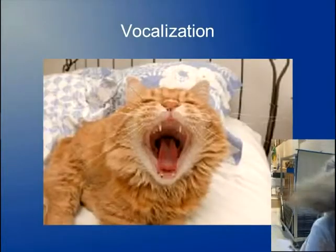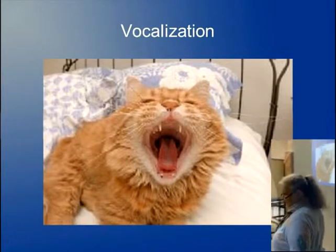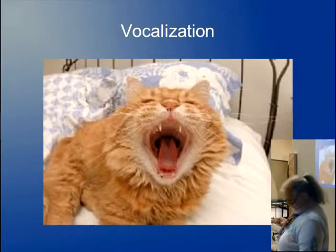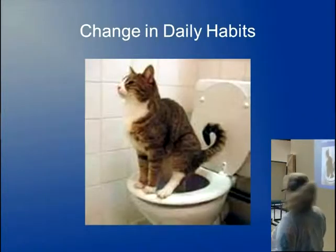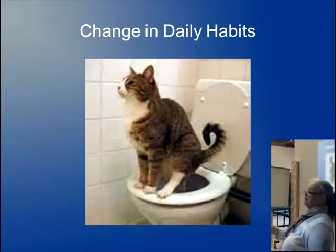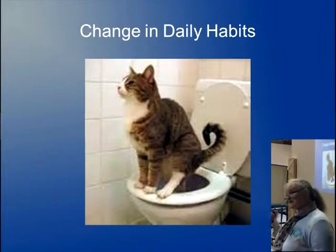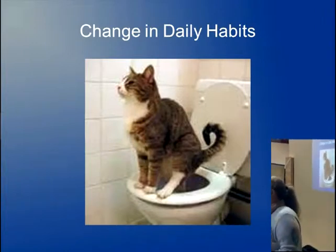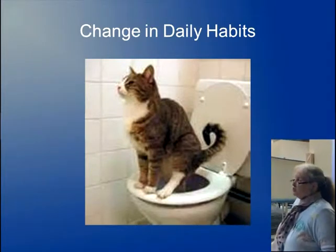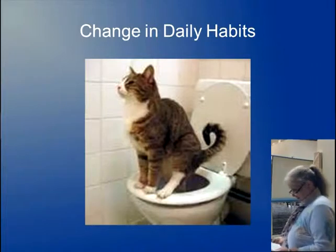Some of the things are vocalization. Occasionally you see this, but not very often. That's a rare occurrence. The purring, the hissing, the growling. Changes in daily habits. If you see this happening to your cat, you better take it to your veterinarian, unless you've trained him to do that. I guess that's part of the point. You need to know what's normal in your cat. You need to look for those subtle changes, because that's what they're telling you.